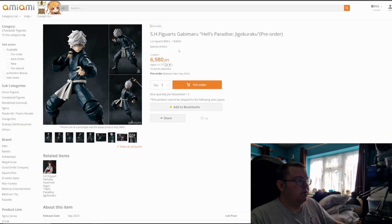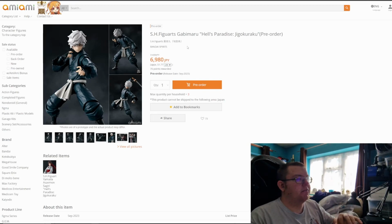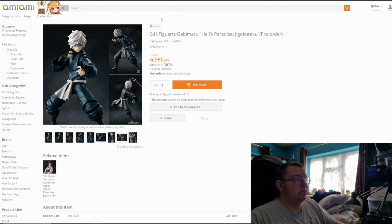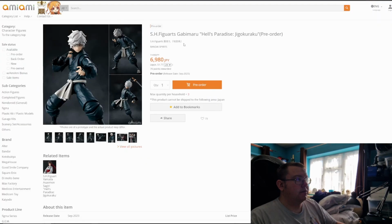So they've got quite a good enough amount of accessories so you can reenact some of the scenes from the anime, or if you just want to have a fun display where they're facing off against each other. So that's quite good. Some shoes, Yamada's more expensive, I guess, because of the hair. But the paint job looks pretty good on them as well. Overall, shading looks quite good on Gabimaru, having the greens and the blacks.